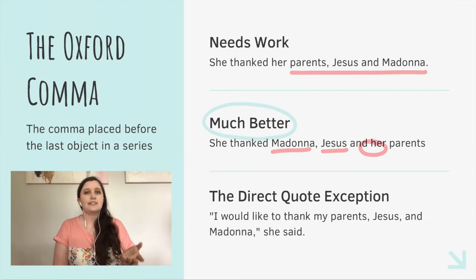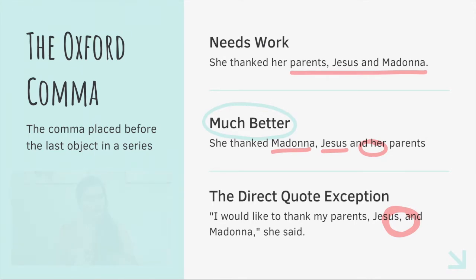But you'll also notice that I've reworked the sentence into a quote. Because if you are quoting someone and they say, I would like to thank my parents, Jesus and Madonna, you want to use the Oxford comma. You want it to say, I would like to thank my parents, comma, Jesus, Oxford comma, and Madonna.